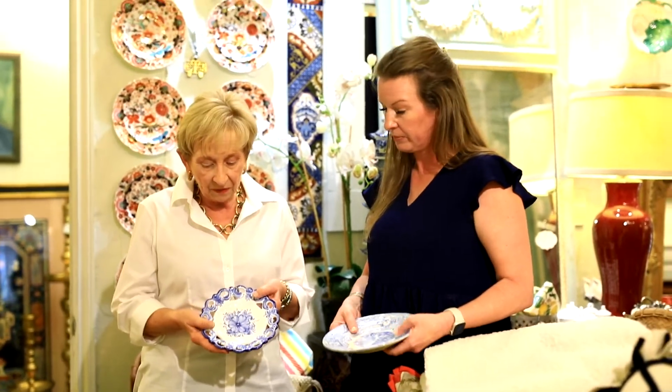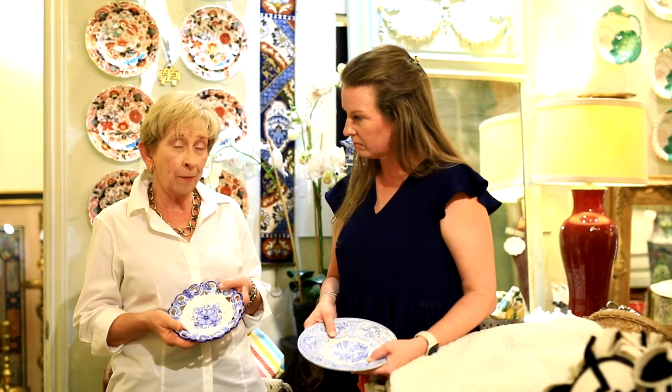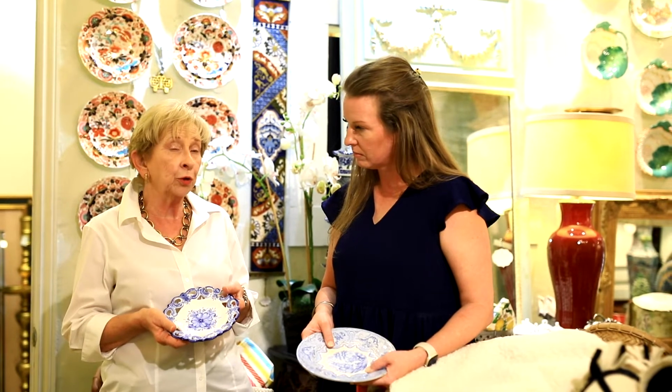This is a piece of Portuguese faience. That's F-A-I-E-N-C-E. They tend to be a little bit more whimsical in style. Often they can be slightly thicker clay. They are not china, they are a form of pottery. The original faience was tin glazed earthenware. So if you were ever buying a piece, either in Portugal or in Italy, you would want to be sure and confirm that the glaze permitted the piece to be used for food service.